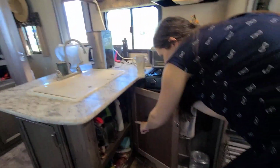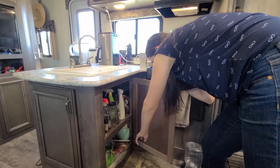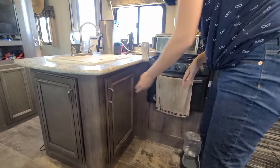And then over on this side, we've got some of our most common spices that we like. We keep paper towels, potatoes, onions, sweet potatoes, all that kind of stuff down there.